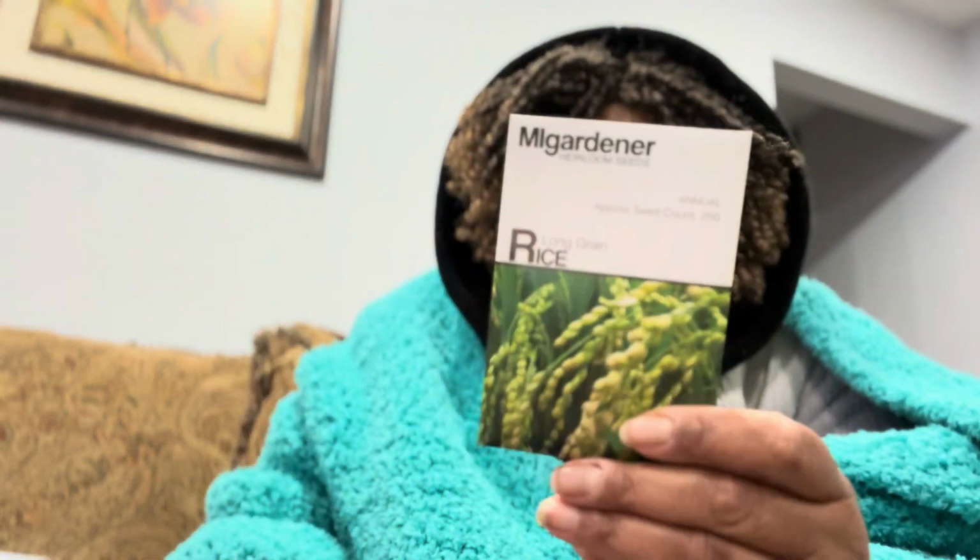So, hey, I'm going to grow me some rice. I'm going to try it this year. I'm going to plant a few seeds. I'm not going to go all out. But this is just in case we end up with a shortage. Because y'all know that India and China and all that, they stopped the rice import. So the price is about to go sky high. Not that it's not already.